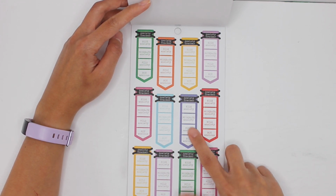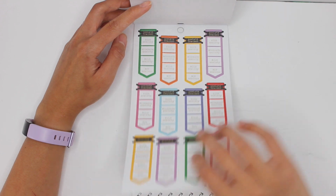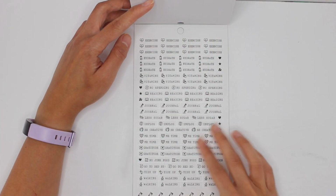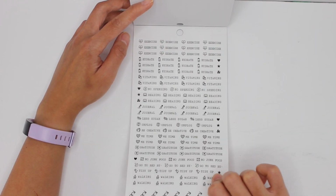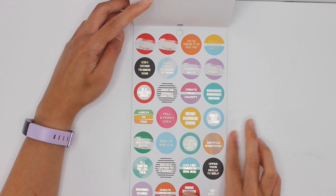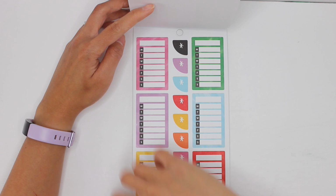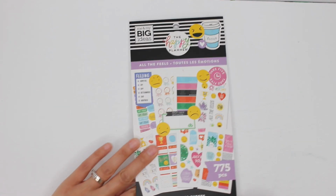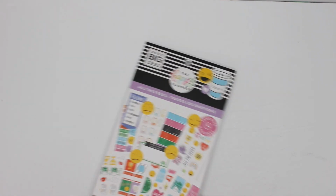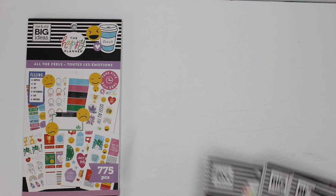Anxiety tracker. This is interesting. I like that. I really, really like that. And there's quite a few of them as well. This I enjoy. I feel like if I didn't get anything else but this, I'd be happy with just this. Really, really cute. And then some more trackers. To do today, note to self. Cute. I feel like it's a great sticker book for anybody who loves these color schemes, but also would find tracking all of those really, really useful.